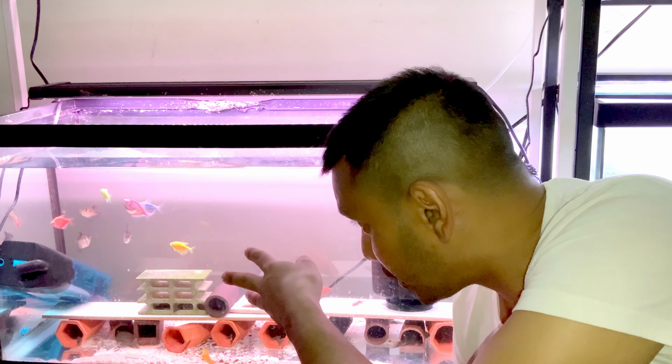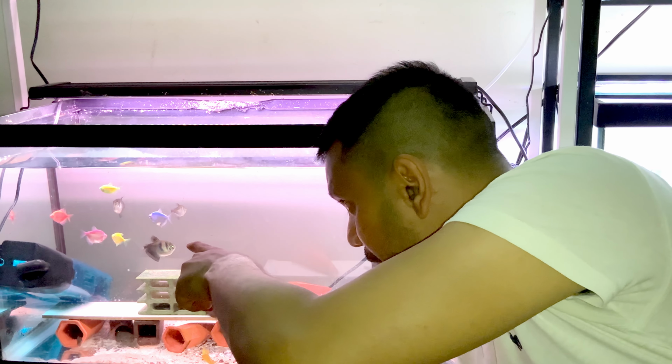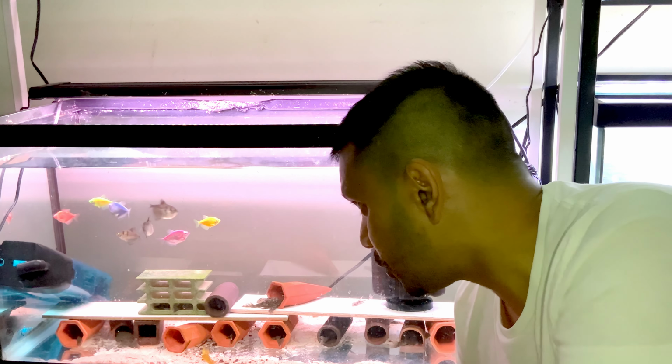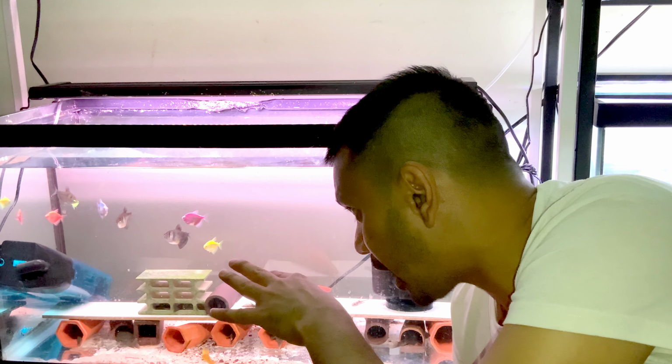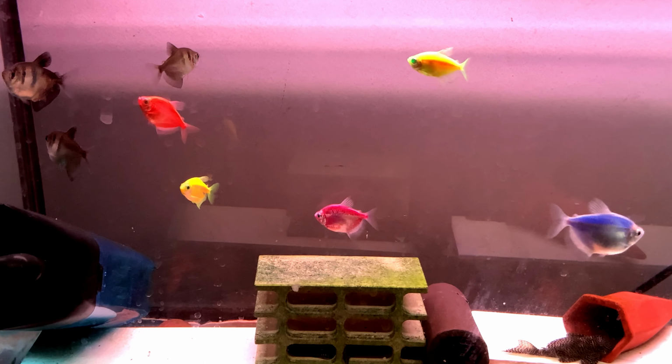I have 3 of the regular ones, and you can see the females are the larger ones. The males are the smaller ones. I have 4 males and 4 females, 2 regular females and 2 Glo females. They're all the same size. They all act pretty much the same. They all can hold their own in the hierarchy. They act as a pack.